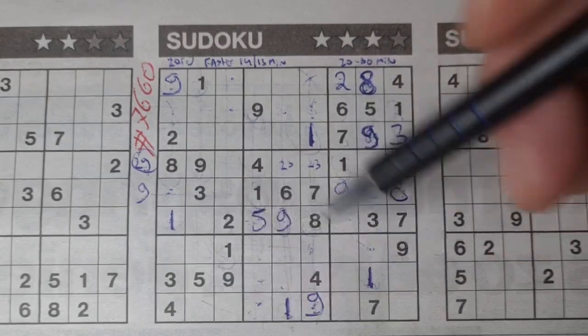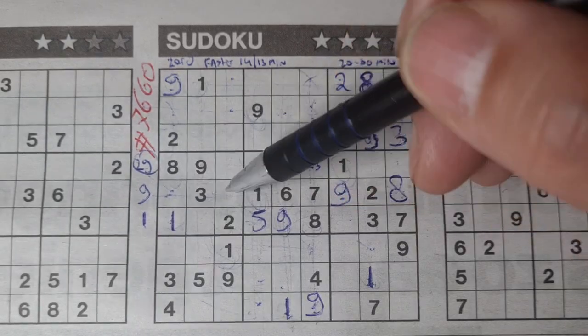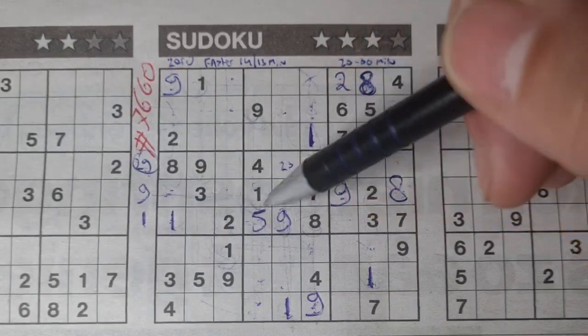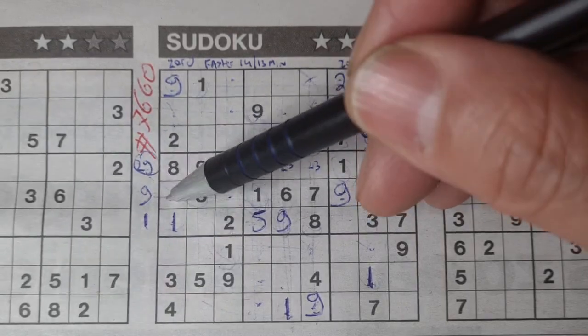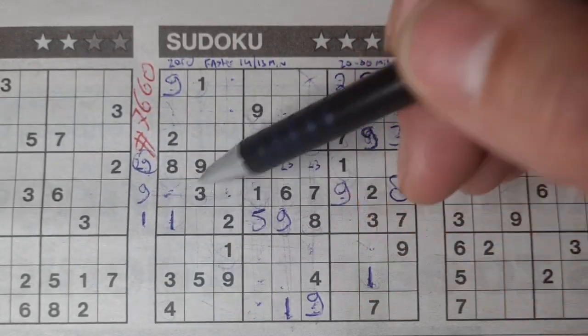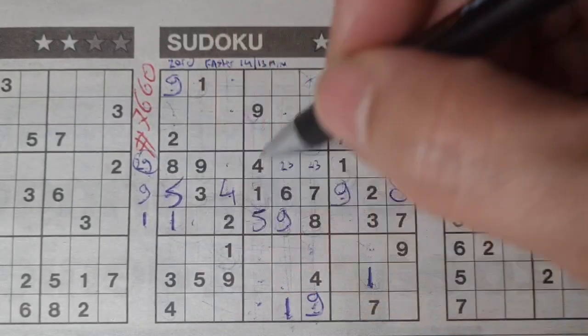I can see digit number 2, number 1. Okay, 2 numbers left in this middle row. The 1, the 2, 3, 4 is missing and a 5 is missing. 4 and a 5. We have a 4 in the first column, no 4 there. 4 should be here, 5 goes there, so 2 numbers left in this big square for the rest.